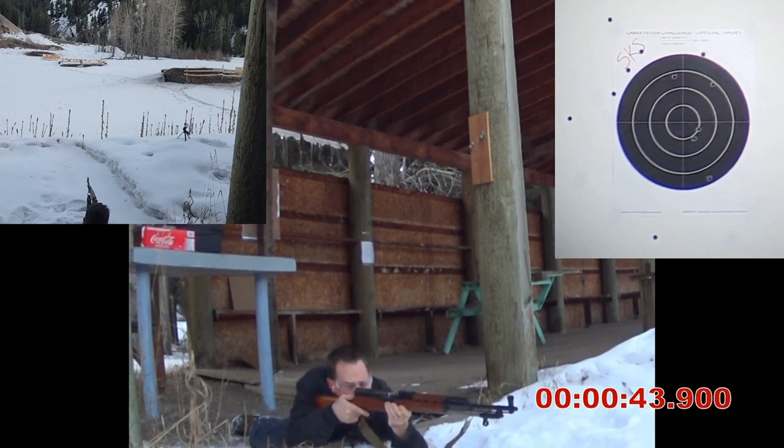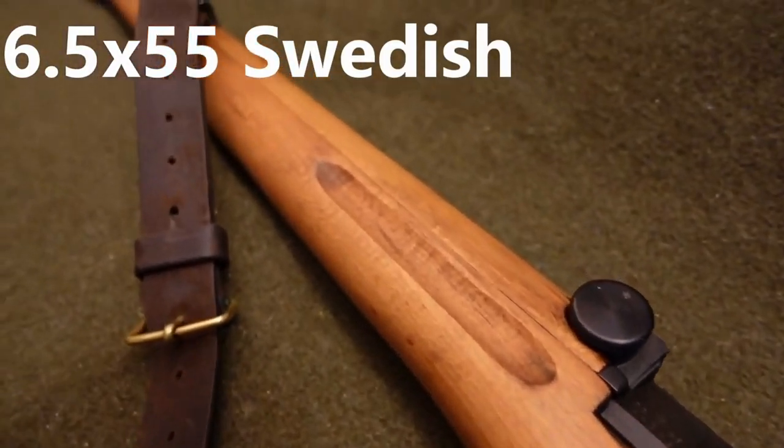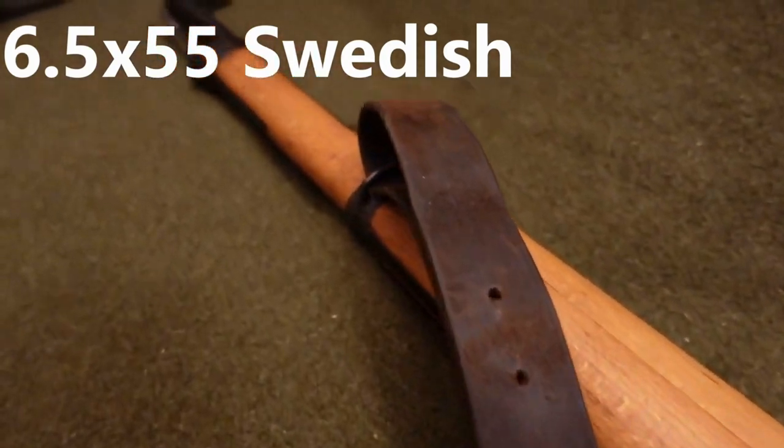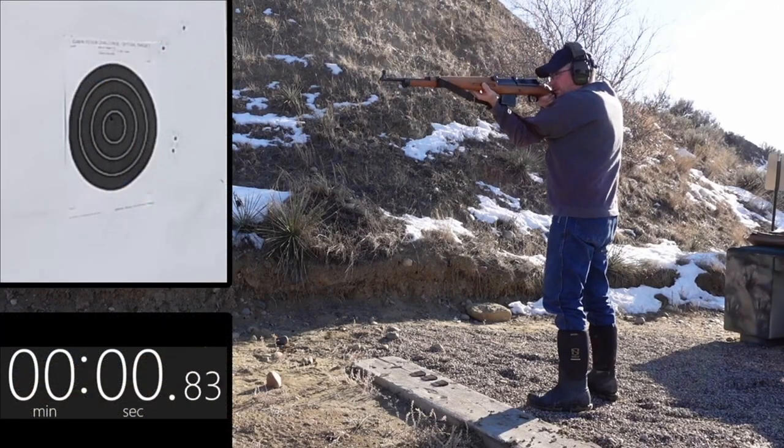That brings us to first place. A very unique entry. I've never actually seen one of these fired outside of Forgotten Weapons. In first place, we have CNR Collector. He was using a Swedish Ljungman AG-42B.